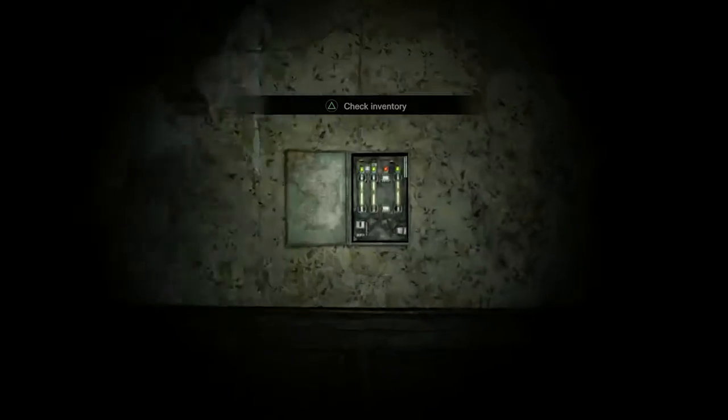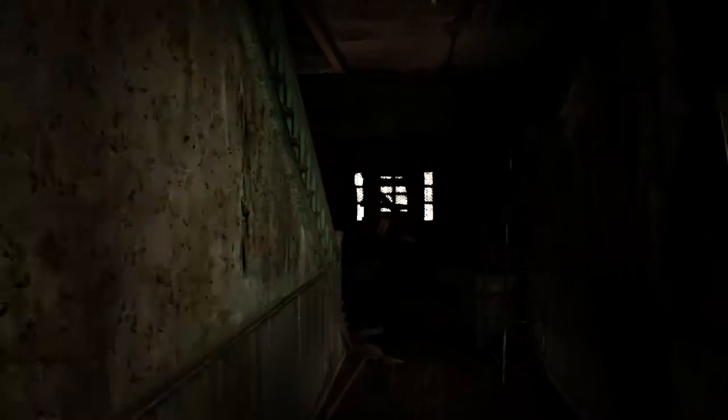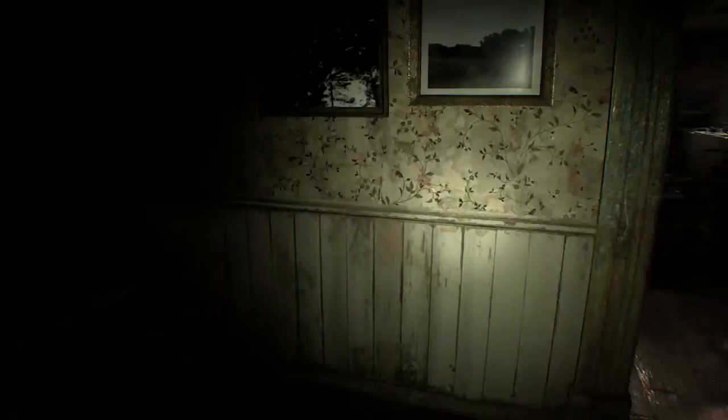Start off by getting the fuse and putting it in. We won't go upstairs yet. We'll go through the new area and get that notebook, which was in this one here. Blank notebook. Then we will pick up the dummy finger, which should be here, and then we will go upstairs.